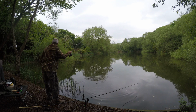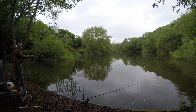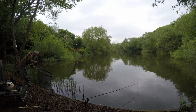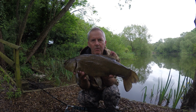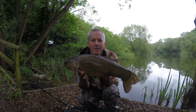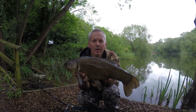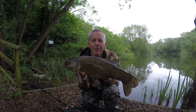It's a better one. Well, there's the first half decent one of the day. A nice male, pushing 5 pounds, around about 5. And as I always say, I think there's more to come. They seem quite active out there this morning. I've been fishing for about an hour and I've had 3 tench now and 1 carp, so not bad for the first hour.